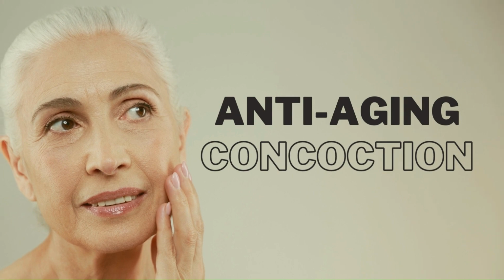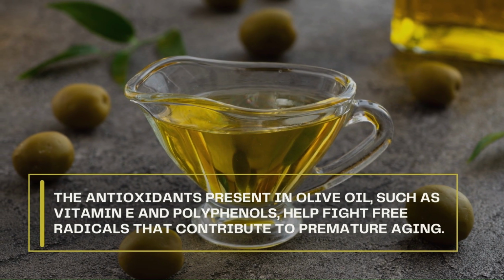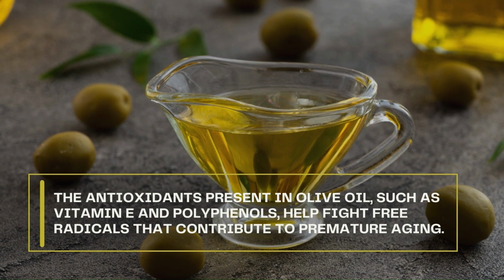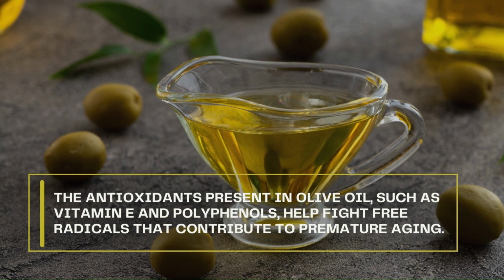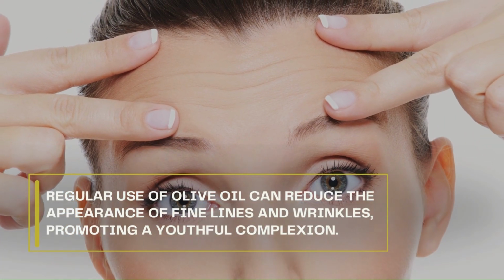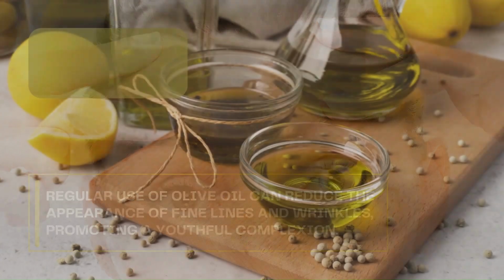Anti-aging concoction. The antioxidants present in olive oil, such as vitamin E and polyphenols, help fight free radicals that contribute to premature aging. Regular use of olive oil can reduce the appearance of fine lines and wrinkles, promoting a youthful complexion.